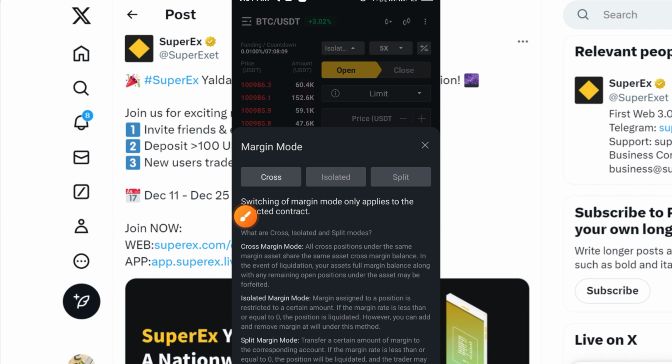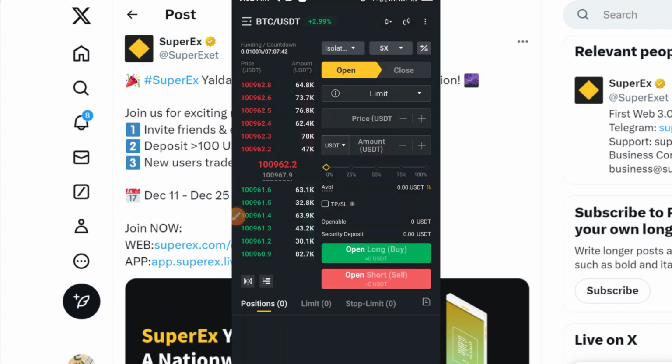Tap on isolated. Now the reason for isolated is that, assuming you have a thousand USDT on your account and you've decided to trade with just 200 USDT, and the market goes against your prediction, instead of the system going to your main account and picking money from it, no, the system will log you out of the market. It means the remaining 800 USDT are still intact in your account. So guys, go ahead and tap on the confirm button. Make sure you select isolated.